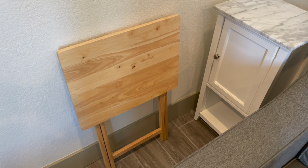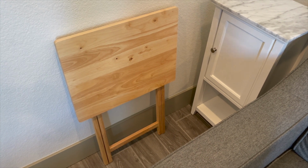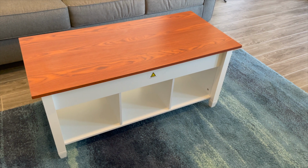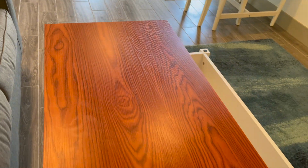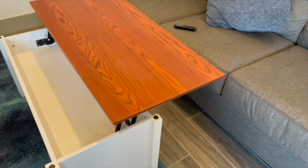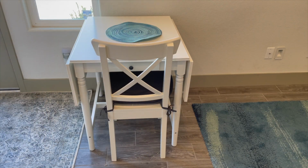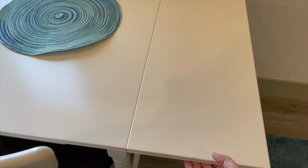Giving people comfortable options to have a tray table wherever they need. This is also really useful in your Airbnb. Think about furniture that has multi-uses. Not only is this a coffee table, but it also can become a table. Boom. Instantly, it gets closer to the couch and can become a surface for someone to enjoy. Whether the guest is going to eat here or use it as a desk, having a multifunctional surface that can become a bigger table is excellent.